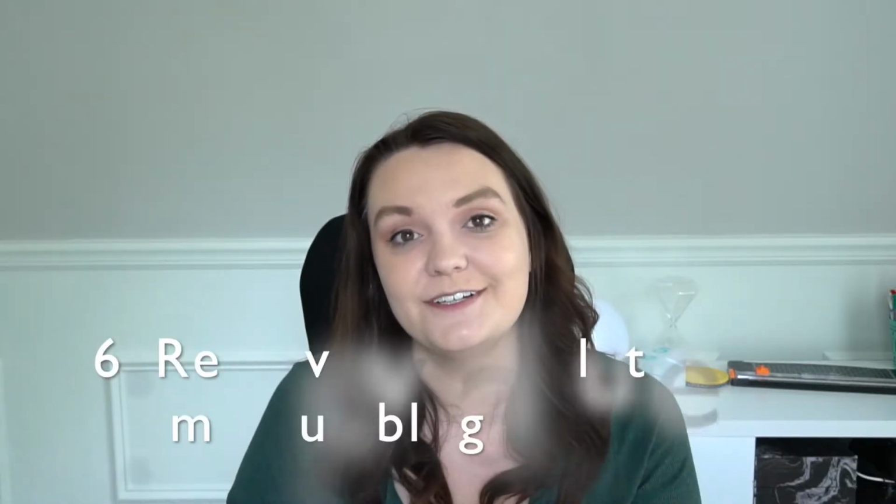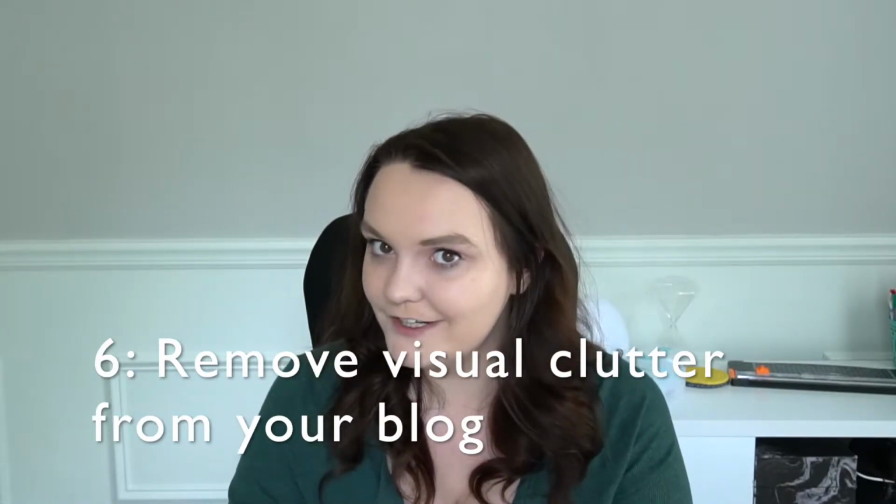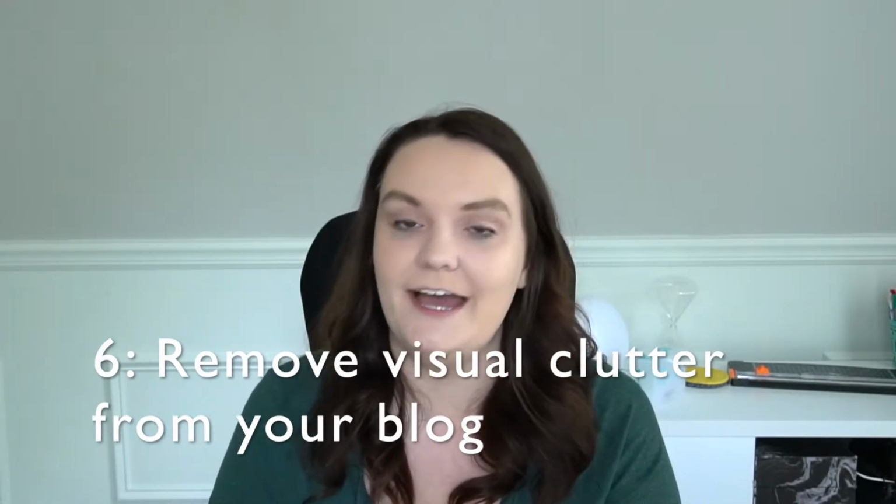6, remove any visual clutter from your site. Go through and check out your sidebar and your footer and see if they've over time added extra things that don't really need to be there. I've seen where a lot of times there'll be too many search bars, like there's a search bar in the upper right corner and on the sidebar and on the bottom of the sidebar and on the footer. Things like that, it just clutters up your page.